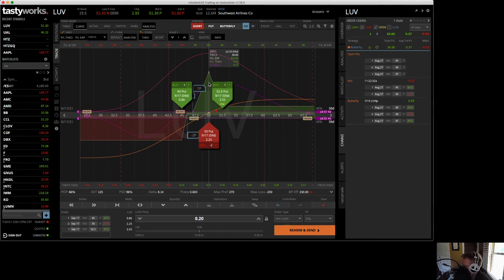I don't know where these numbers come from. I gotta look at these numbers because it says profit loss expected $315, but it says max profit $270. So I don't know what that means. I gotta get smart on these profit and loss curves. I just don't use them, honestly, but I'd like to know exactly where that came from, because I'm seeing kind of different things.